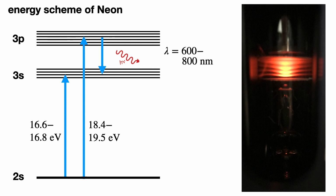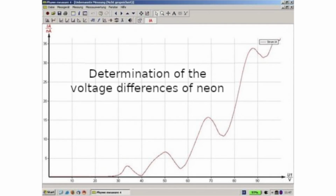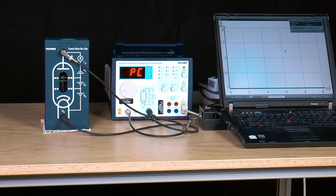Result: the Franck Hertz experiment impressively shows that the binding energy of electrons in atoms can only assume certain discrete values. They are quantized. This phenomenon could only be explained by quantum theory, which hence became more and more relevant.